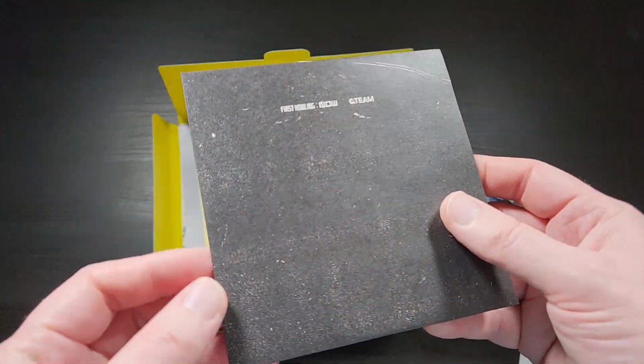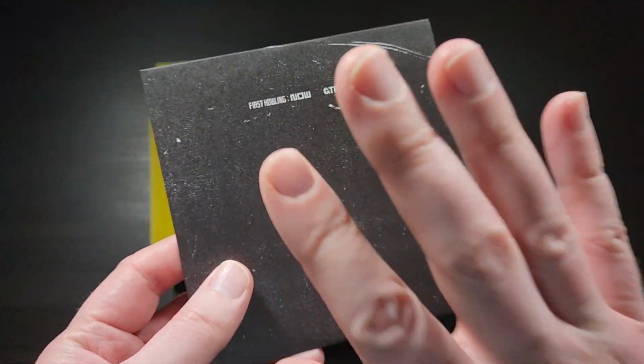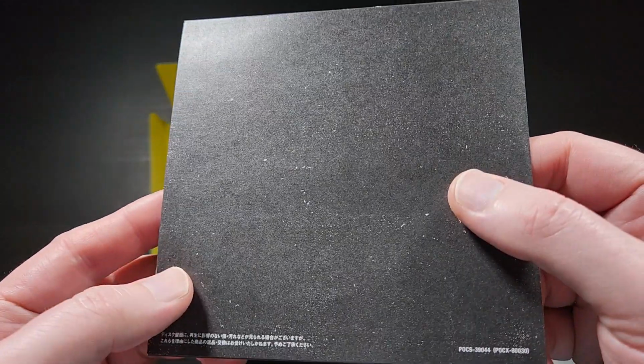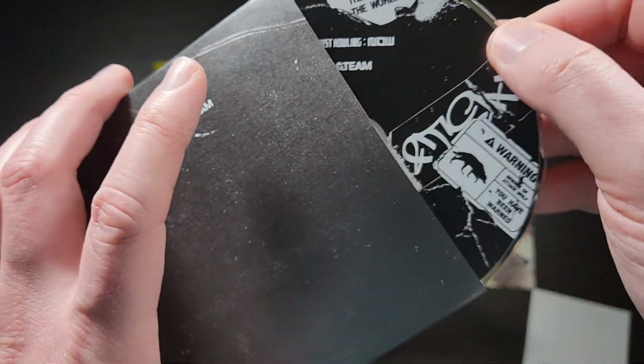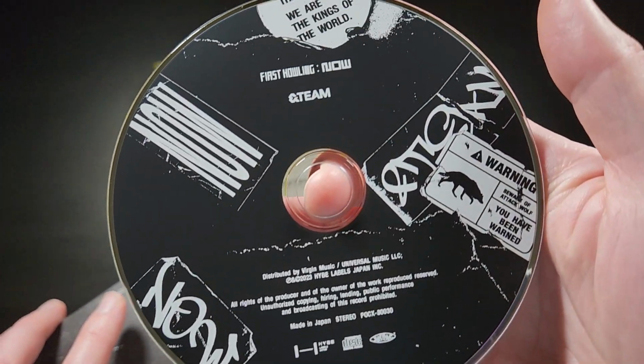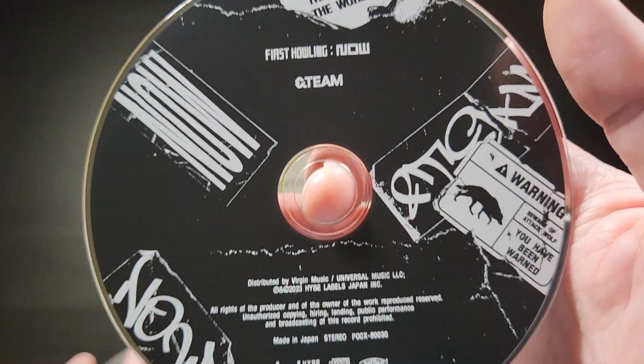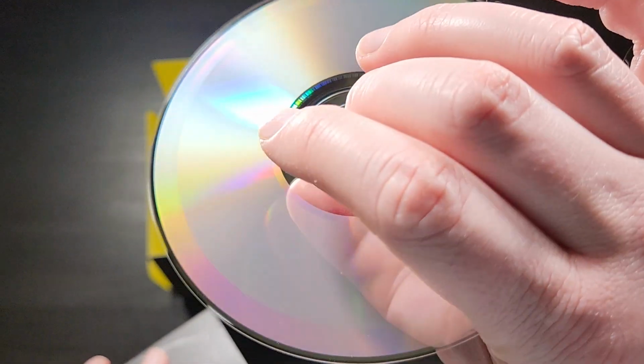It is always important. I always feel like I forget to mention this sometimes, but this is a music album, so it does come with the album on CD. So this one comes in a little paper sleeve right here. Here is what the album artwork looks like. Black with white text and white graphics and stuff.